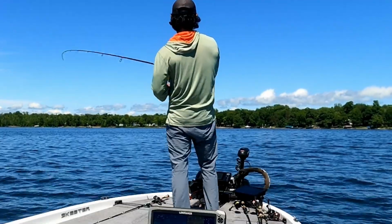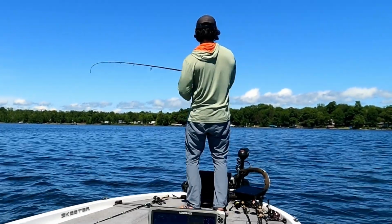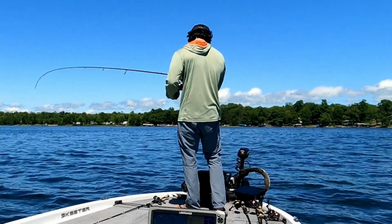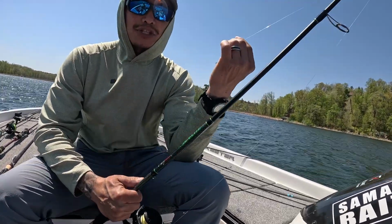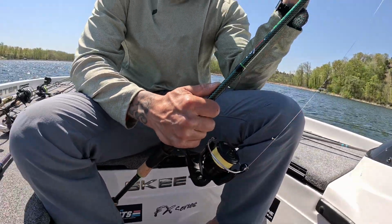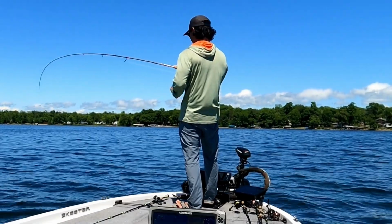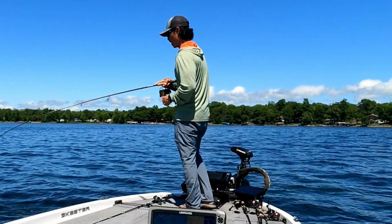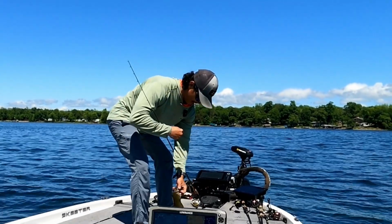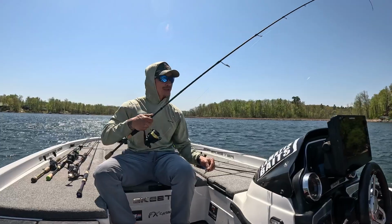You can also use it as a drop shot bait as well. But definitely a fish catcher, and I caught a lot of them with this yesterday. The rod that I'm using is a Halo KS2 Elite. This is one of their better spinning rods. I really do like it. It's a 7-foot medium KS2 Elite, and it is definitely a good rod. It's got good sensitivity on it. It casts really well, and I'm definitely impressed with it so far this year.